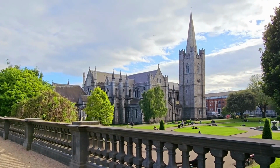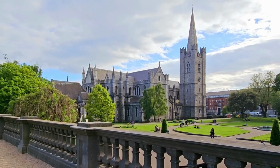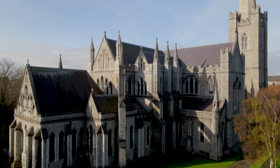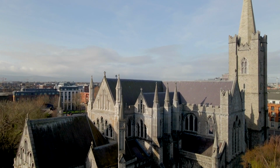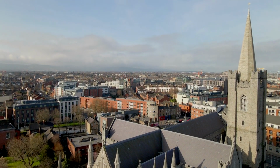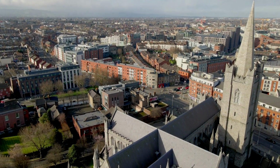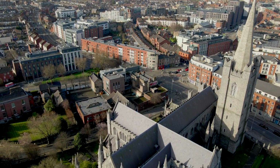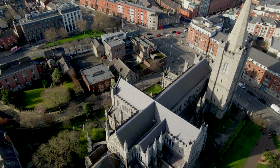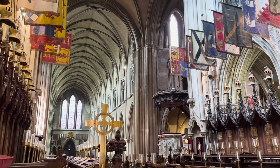The cathedral is a stunning example of Gothic architecture, with soaring arches, intricate stonework, and magnificent stained glass windows. Located in the heart of Dublin, it has stood through centuries of Irish history, witnessing everything from the Norman invasion to the Reformation. St. Patrick's Cathedral is designated as the National Cathedral of the Church of Ireland, a denomination of the Anglican Communion. Despite being Protestant, it holds deep cultural and historical significance for people of all faiths in Ireland.